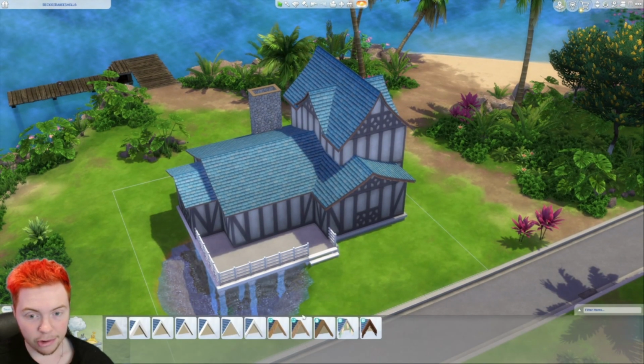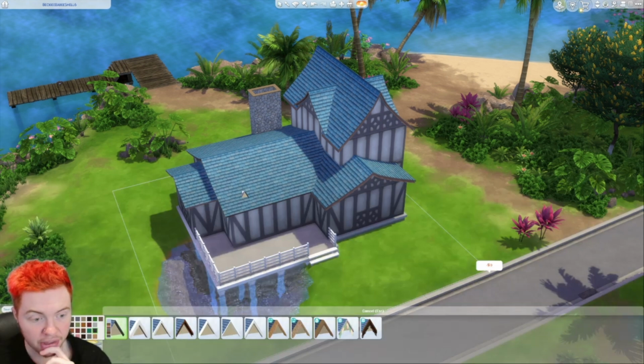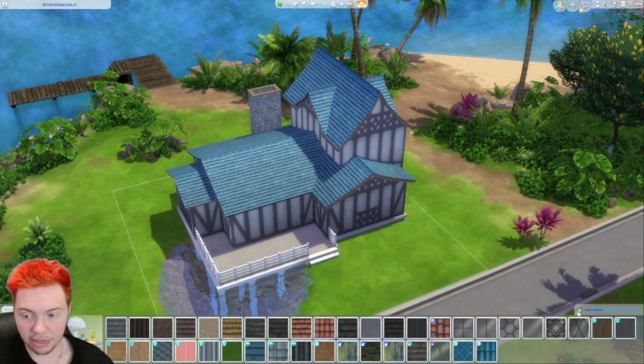So we need a bit more of a desaturated wood colour. It's a bit more grey. So what I think I'm going to do is actually just use this grey colour, but it still looks like it's way too saturated. This one maybe, but it still looks quite dark. Maybe let's fiddle around with the roof first.